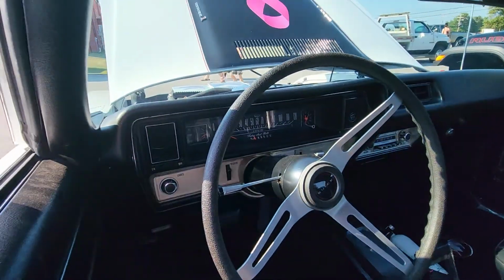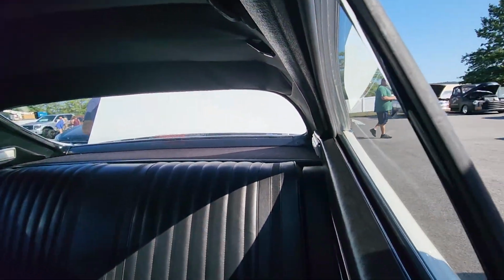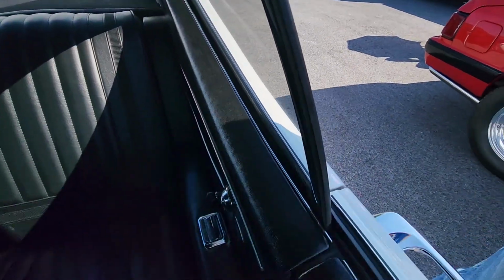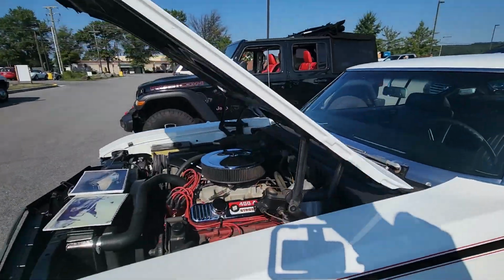Love the interior. Got the roll down back windows. Oh yeah.